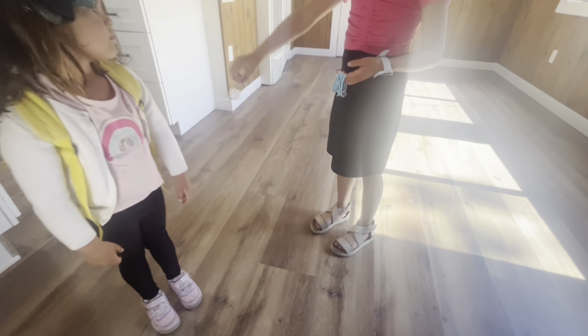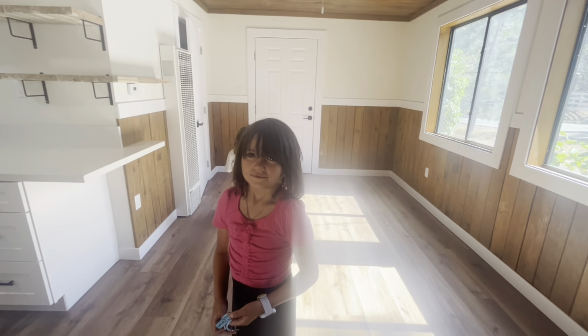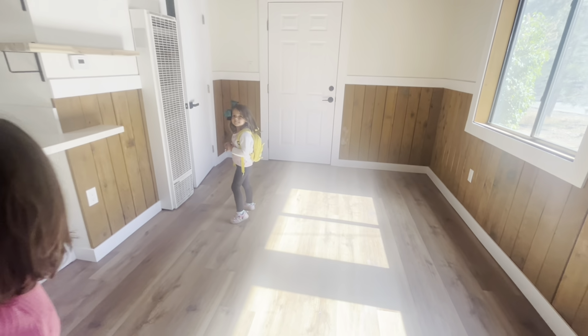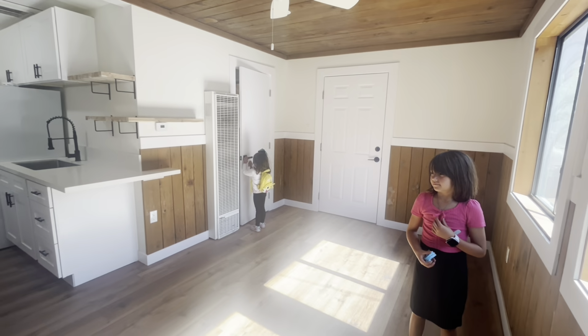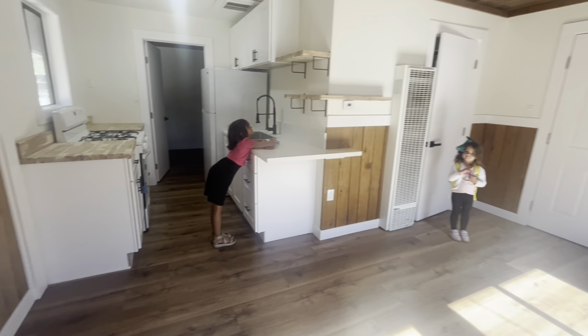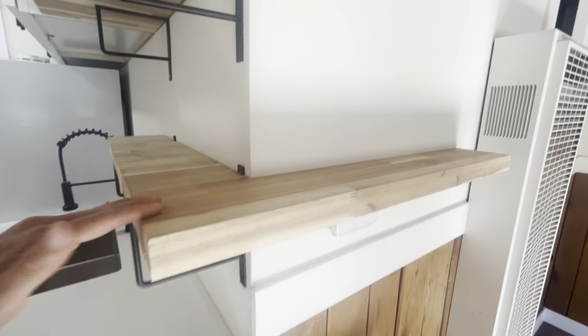Okay. So first, we're entering into the living room. What we've got here is this wainscoting all the way around, which is nice. It kind of brightens it up. And then we've got white finishes all the way from like the waistline up, and a knotty pine ceiling. It's like a little wraparound shelf. It's kind of fun, and it's a butcher block pattern.